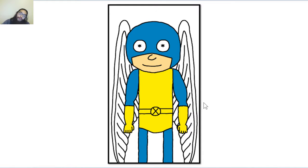Yeah. So the original design, very simple. Yellow gloves, yellow pants, yellow shirt, yellow belt, yellow logo or semblance, a symbol, the X symbol. Blue arms, blue legs, blue mask. Almost everyone has this similar mask. Yeah. He looks very different from the current Angel.